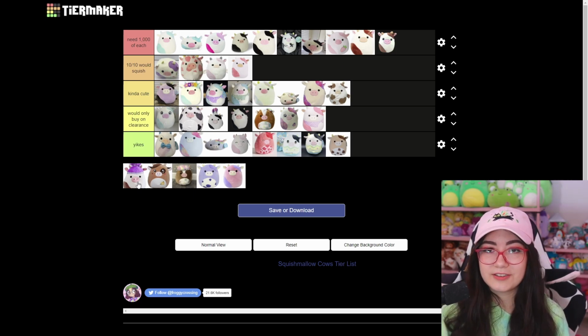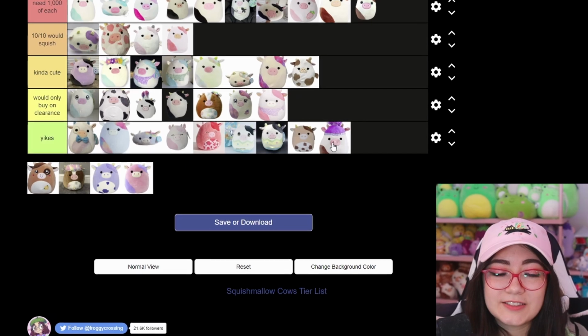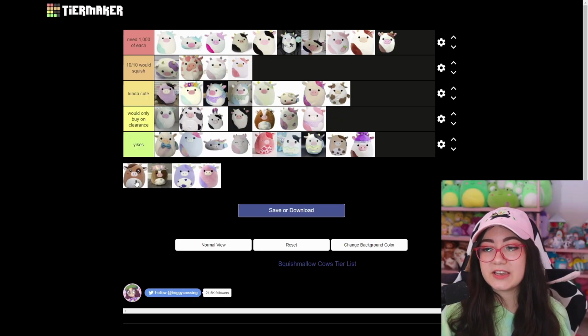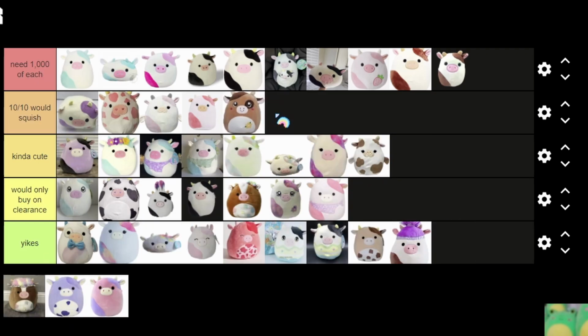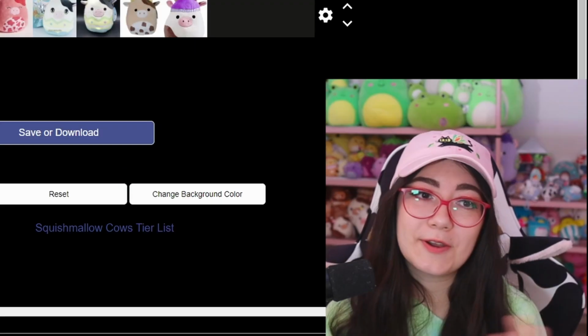Then we have Ronnie Squish Doo. I don't think I need to comment. Then we have Sage, who I believe is a cow. It could be a bull, I'm not sure, but I'm pretty sure Sage is a cow. Sage is so freaking cute, even with the anime eyes. I think the anime eyes actually add to her for once. You'll never hear me say that again.